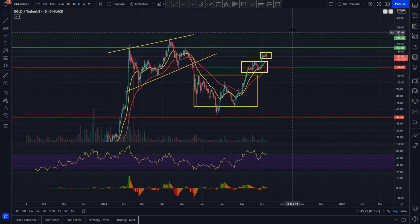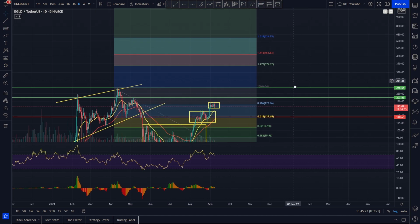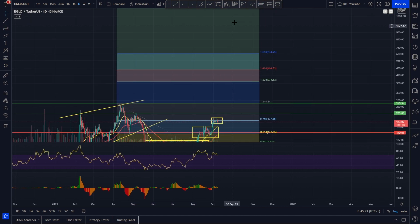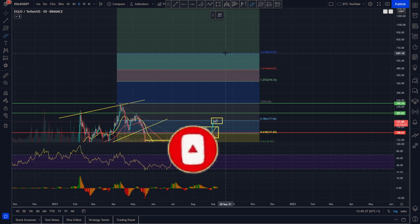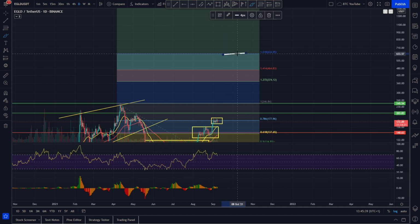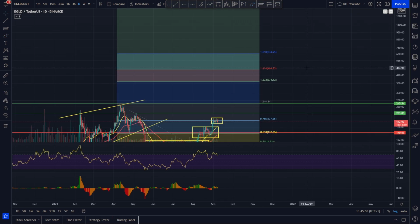And then if we look at some fib retracement levels here, to put some price targets for the remainder of the bull run, you can see here, once we break our all-time high, we've got a 1.27 price target of around $370. The 1.41 here coming in at around $463. The 1.61 here coming in at around $633. And then a massive overextension at around the 2.27 coming in at around $1,743, which we do think is quite possible considering how strong the project is.